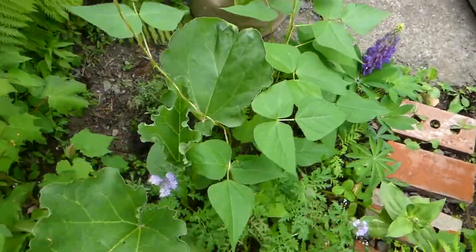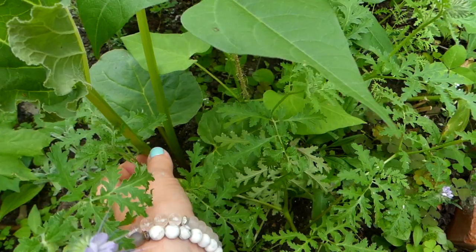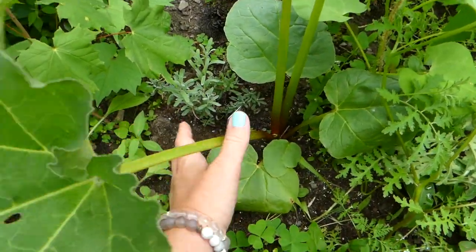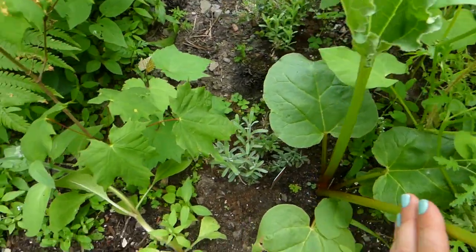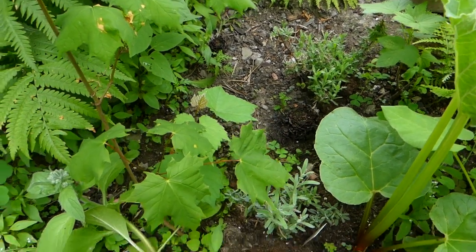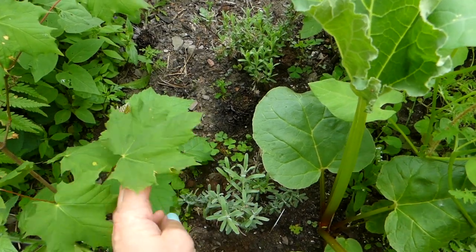I forgot the rhubarb. I bought a rhubarb plant this year and it's just getting established right now. So I can't harvest anything off of it this year, but hopefully it'll be ready to harvest next year. And then I actually stuck in two lavender plants that were dying and they've come back to life. I don't know if they'll blossom again. I think they actually might.